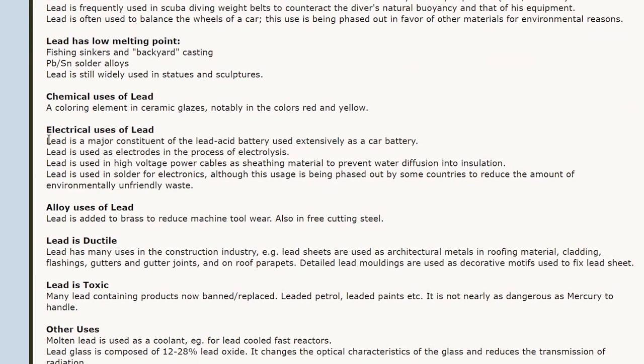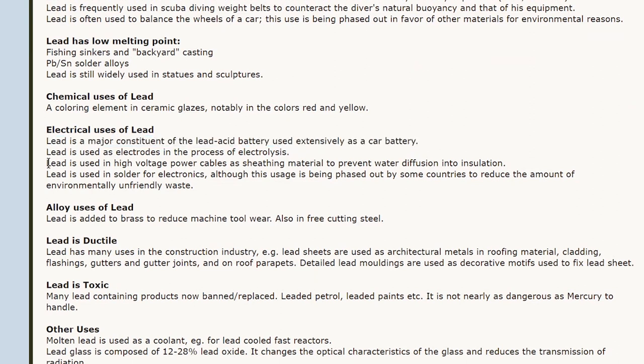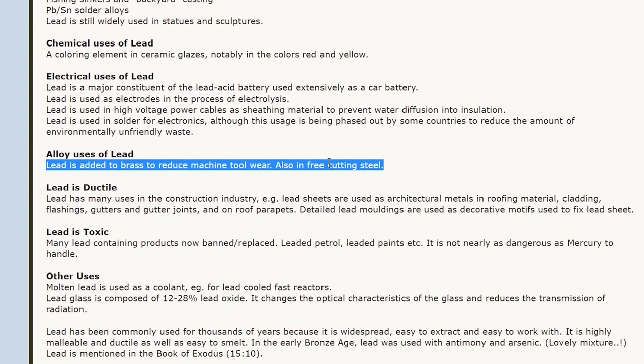It's used a lot in electrical things for batteries, you know that one, and for joining, so soldering. And as I mentioned, it's added to brass and steel to help free cutting. What happens is the lead melts, and so the metal pulls away easily.